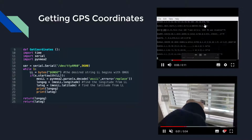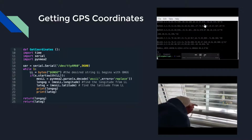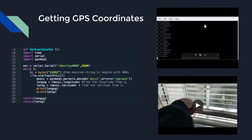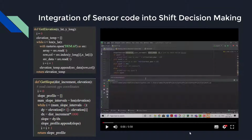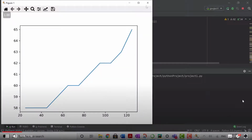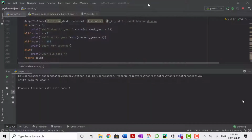Getting our GPS coordinates was vital to our project in order to obtain accurate positioning for our predictive program. Through this code, we returned the longitude and latitude for subsequent sections of the project. One big part of the software development was developing a system that takes both the elevation data as well as the bike sensor data to determine the upcoming slope profile and make predictive decisions about what the rider should do next. In the video, we demonstrate our system recommending shifts in 3 different scenarios.